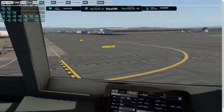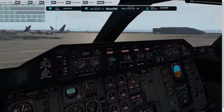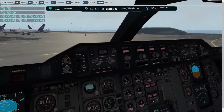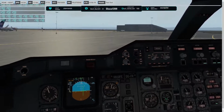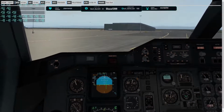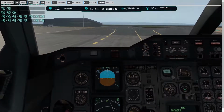Olympia Tower, November 49 28 Echo, short 17 at Charlie, VFR to the north. Skyhawk 4928 Echo, Olympia Tower, left downwind departure approved, wind 200 at 12 gust 22, runway 17 clear for takeoff. 17 clear for takeoff, left downwind departure, 28 Echo.